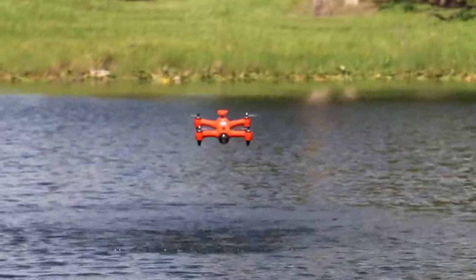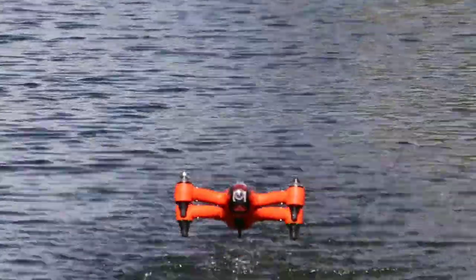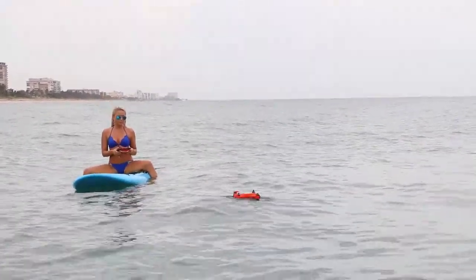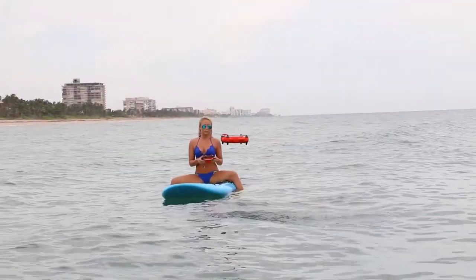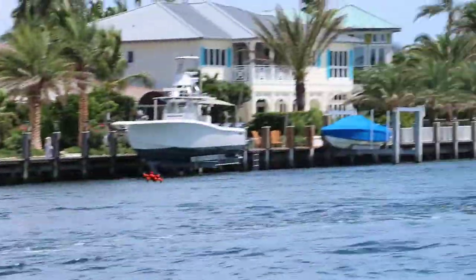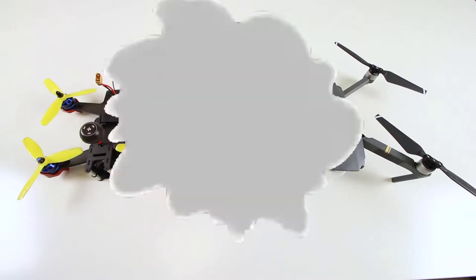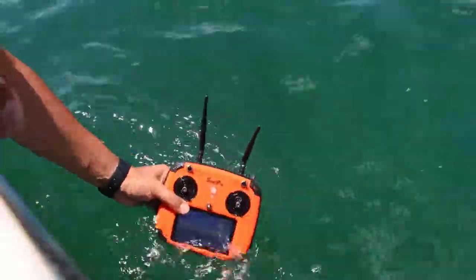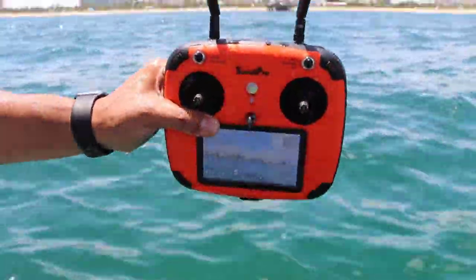After 2 years of designing and prototyping, we're ready to introduce the SPRY, a waterproof drone that floats like a boat, can briefly submerge underwater, then flip back to fly in the air at over 40 miles per hour. It's a combination of a racing quad and a photography drone with a robust waterproof body. And yes, the first ever waterproof remote control.